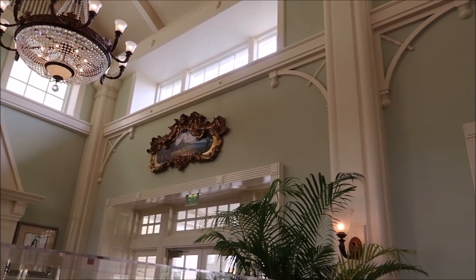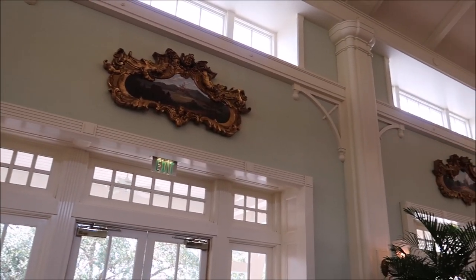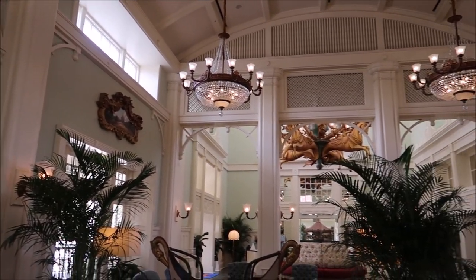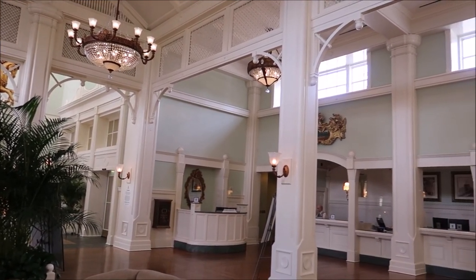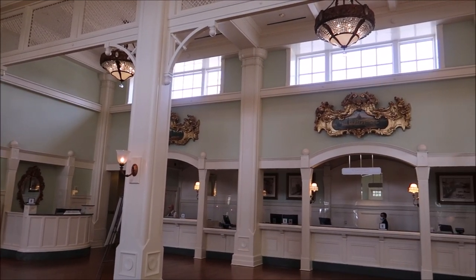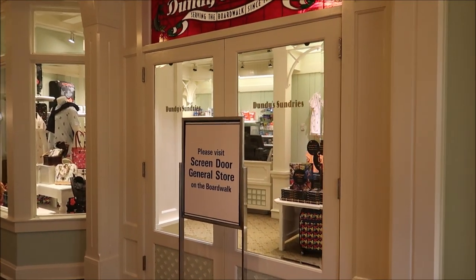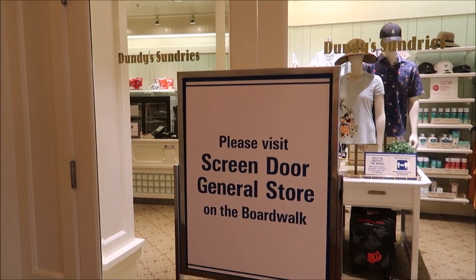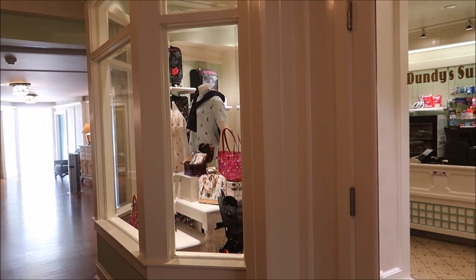Coolest thing about the Boardwalk lobby are these pictures here. I've discussed them in that video I was talking about the other day, and all of those pictures are the different castles from all around the world at Disney parks. Really nifty. The sundry store is actually closed, so you'll have to go down to the Screen Door General Store on the Boardwalk itself. I definitely want to get myself a nifty little Boardwalk memorabilia piece.